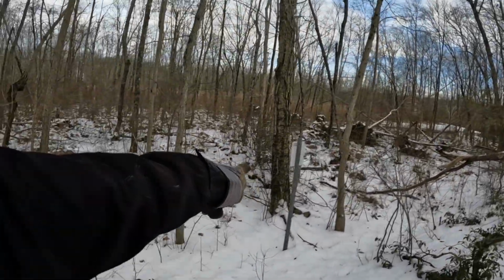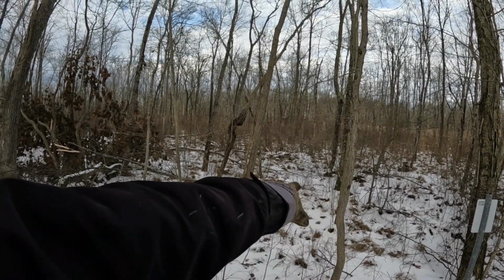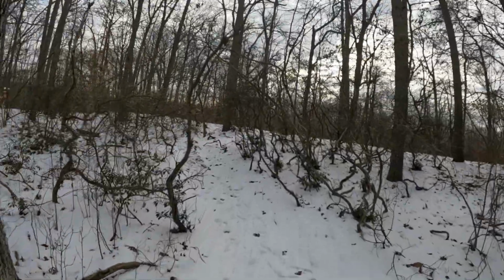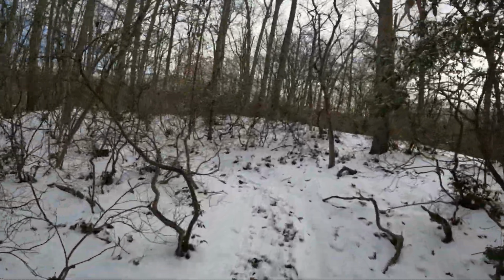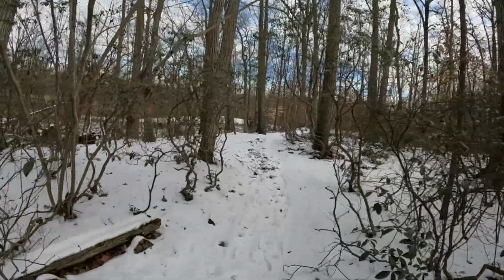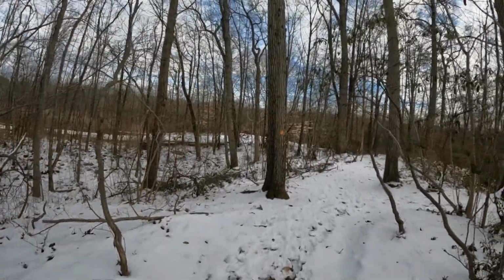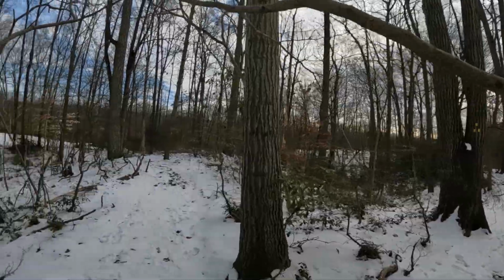Look, there's another sign facing that way. What's up with that? Who's gonna walk up through here in all this swamp area? I don't know. I guess they got a reason for it. Another trail there, a yellow trail.